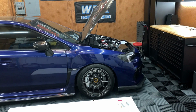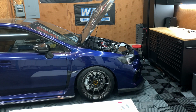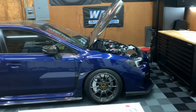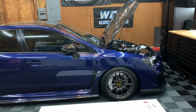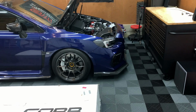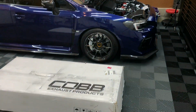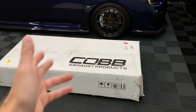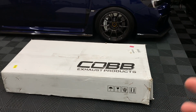Again, I love loud exhaust, but it's just lacking tone now since I did the headers and all that. So I kind of want to dial it in a little bit. I wanted to get something a little bit quieter to tone down the rasp and also the volume a little bit. So I'm going to be trying out a few different exhausts. The first one that I've always wanted to try out is the Cobb titanium catback. Now this thing is absolutely beautiful.